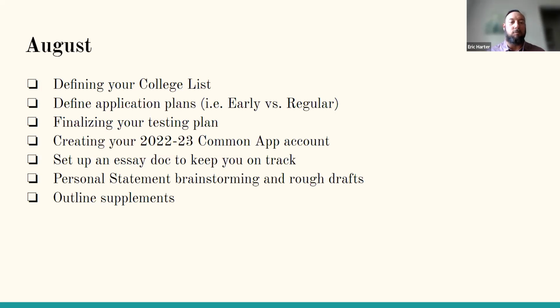But at first, it's getting those rough drafts and brainstorming what you're going to write about. Who are you as a person? Who are you academically? What are you interested in? What are you curious about? And how that can translate for college oftentimes makes a perfect personal statement.